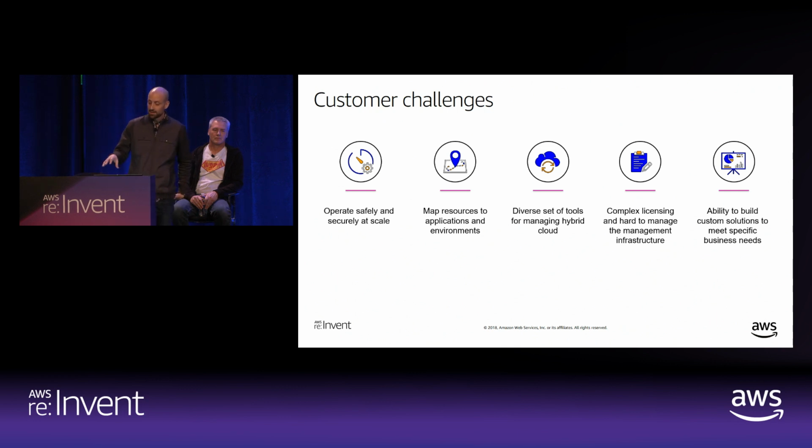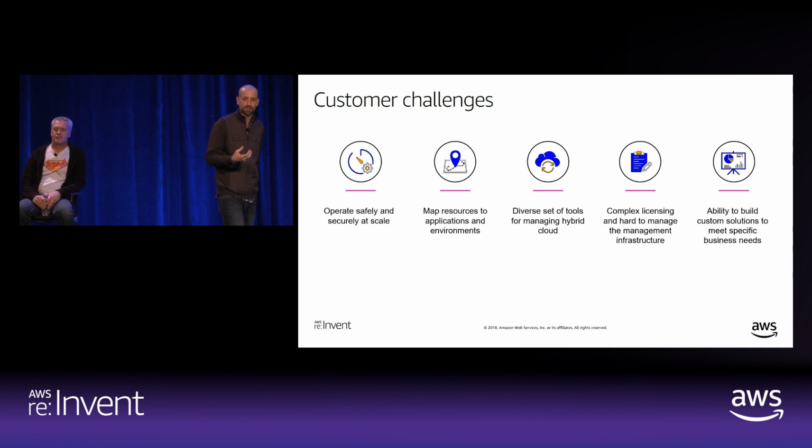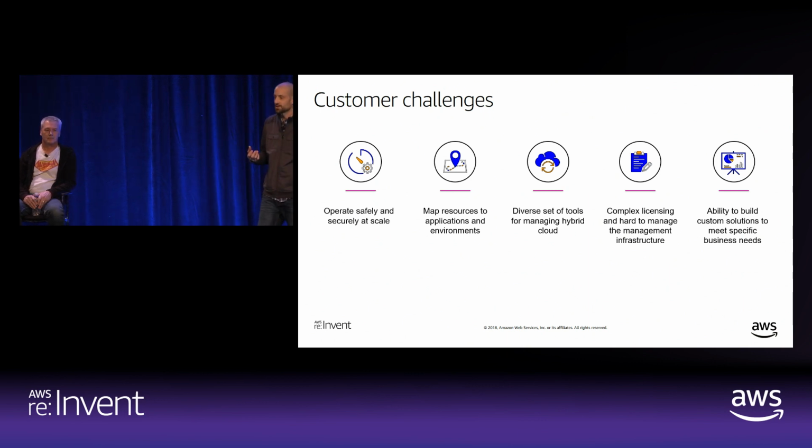And then lastly, the ability to build solutions around business needs. What we mean by that is once you start moving all of your applications over, there's a need by the business to essentially visualize what's going on inside the environment.